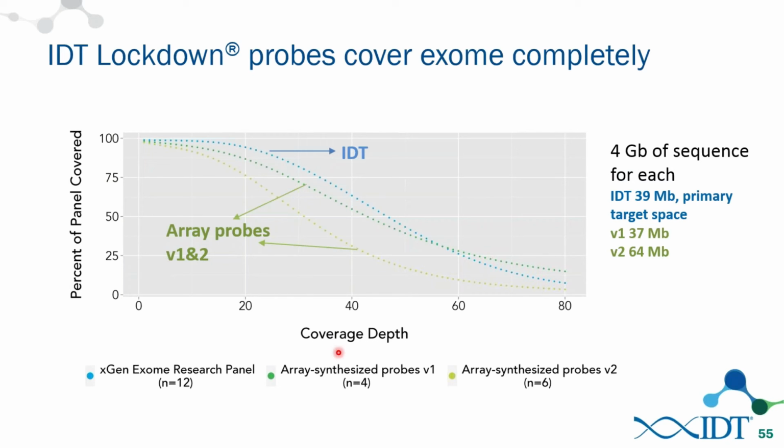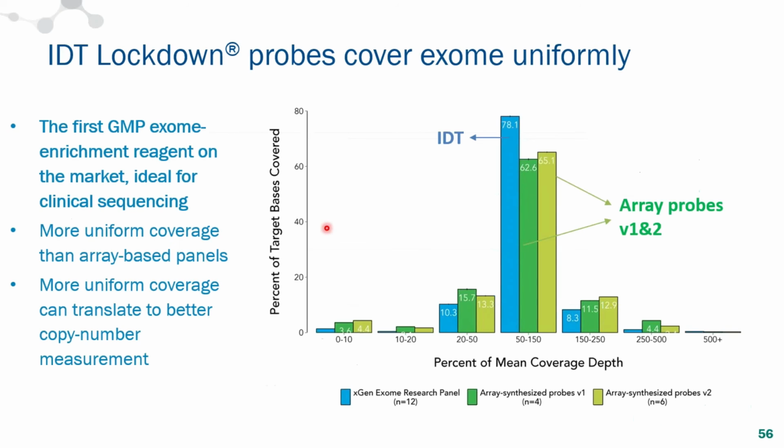So in the results that we obtained, we were able to show that the lockdown probes cover the exome completely. This is an exome that we compared to 2 versions of an array-based exome, and obviously what you want here is as high a coverage depth as possible at 100%. So the higher the coverage depth, the higher the percentage you want covered. And you can see how the IDT performs better than the array-based competitor.